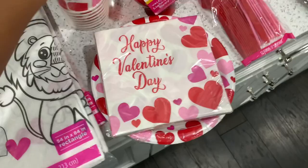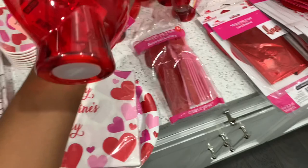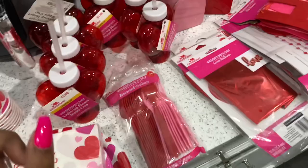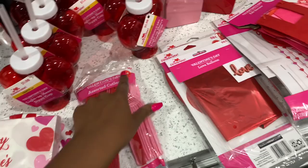Also, I grabbed these cups for the adults. And then the kids will be drinking out of these heart-shaped cups with straws. They light up once you push the bottom of them. Really cute. They were $1.98. I did have to go to two Walmarts to find them all, but I did find all eight of them, so I'm really excited. I think the kids are going to get a kick out of those. I grabbed a pack of Valentine's Day assorted cutlery. That was 98 cents. It's just forks and spoons in this one.